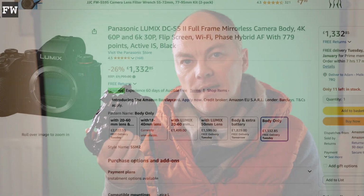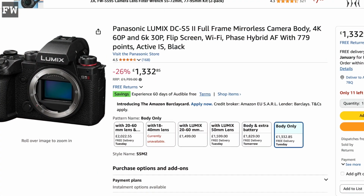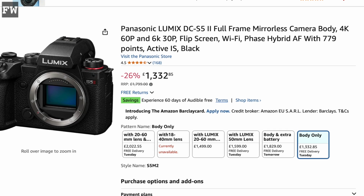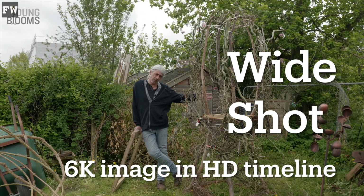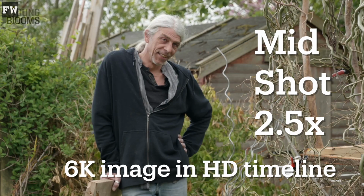So the benefits beyond that of mirrorless cameras are that they have often higher resolutions. This camera and the S5 Mark II that I'm being filmed with can film up to 6K resolution, which means that when you come to edit and you downscale and put out a 4K or 1080p video, you can zoom in on the image and crop bits out. You can create tighter frames and essentially have more shot options when you come to edit your footage.